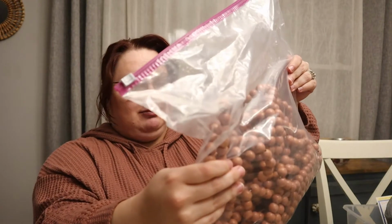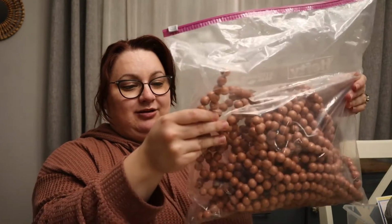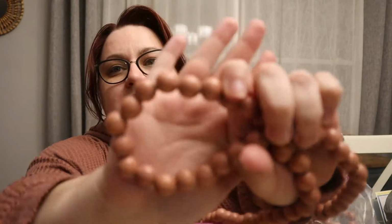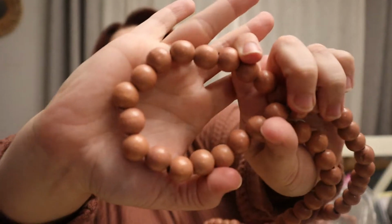And I mean, there's a lot of wooden beads in here. I was so excited to find them. I couldn't believe it. I think it's one big, huge strand, but what really caught my eye was the color. It's not the natural wood, which is fine. It's kind of this dusty pink color, which kind of matches the shirt that I'm wearing. I've been really, really into this color for fall.